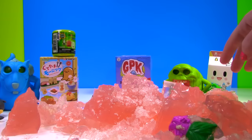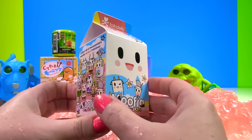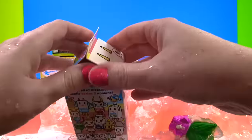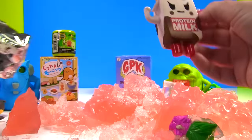Let's reach over our big mountain of brains and grab this Mufia blind box. Look how cool all these little cows are. Let's see which Mufia figure we get. Let's give it a big tear and see who's inside.